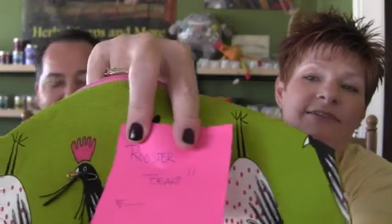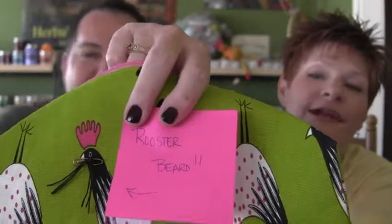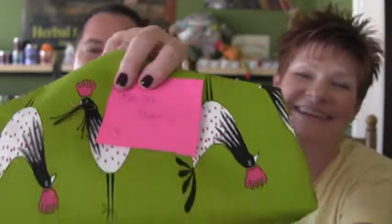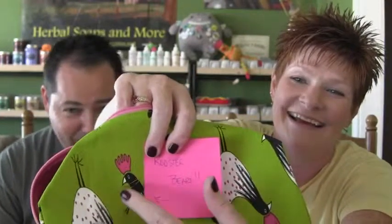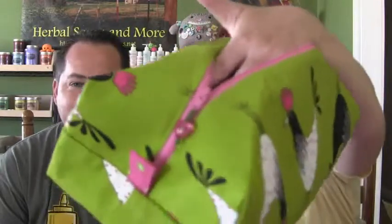But what is the funniest thing is I'm like, why is there a Post-it? And on the Post-it, it says Rooster Beard with an arrow. She put a rooster beard. See? That way the rooster wouldn't be left out from the turkeys. I'm still cracking up over this. And then a beautiful bead. So I gotta show it all. Nope, there's my rooster beard thing. Beautiful bead to match.